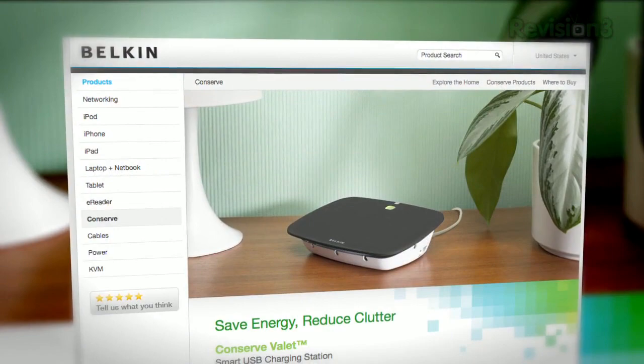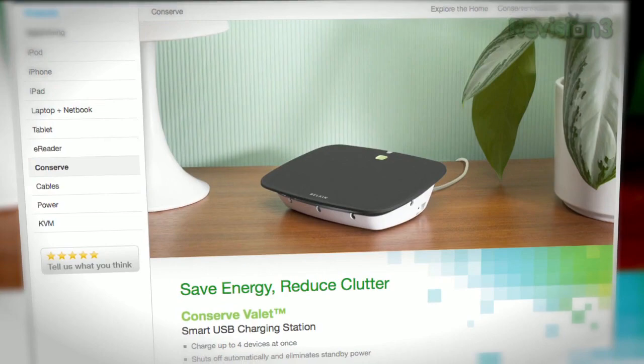So there are some dedicated USB charging devices, like Belkin's Conserve Valet Energy Saving USB Charging Station, which is a horrendously long name for an interesting product. It might work for you if you leave out the iPad. It has, I think, 4 ports, all of which support 500 milliamps, which is great for a normal USB power charging situation. It costs under $40. You can find it for about $38 at Walmart.